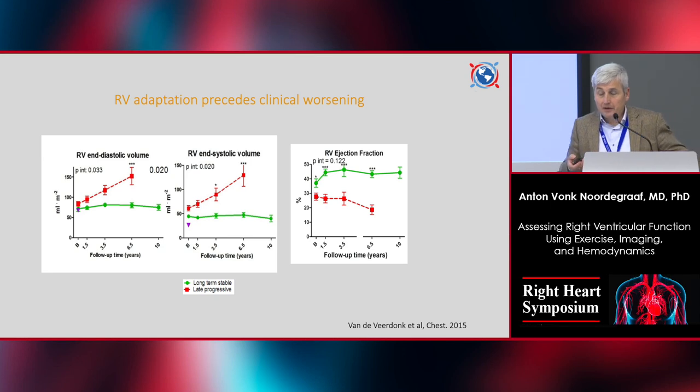And why is that? Because if the right ventricle is really adapting, then the volume is not increasing and the function remains the same. If it is maladaptive, then the right ventricle volume increases, as shown in this slide, and then the patient is going to die. The red ones are the patients who are going to die. So that makes a plea to use the follow-up data for long-term prognosis.